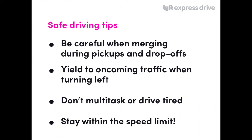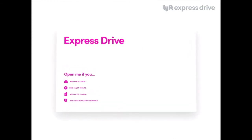Don't multitask or drive tired. And avoid texting while driving. Did you know that sending a text message while driving 55 miles per hour is like driving blindfolded for the length of a football field? Finally, stay within the legal minimum and maximum speed limits for roadways and adjust your speed depending on the road conditions.